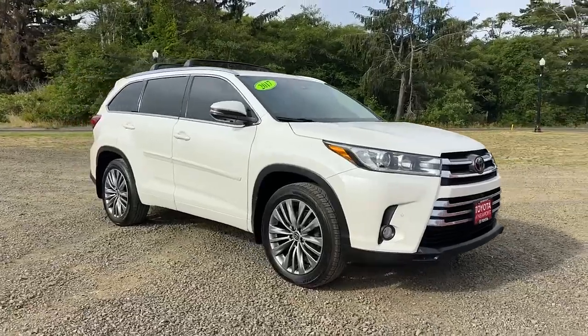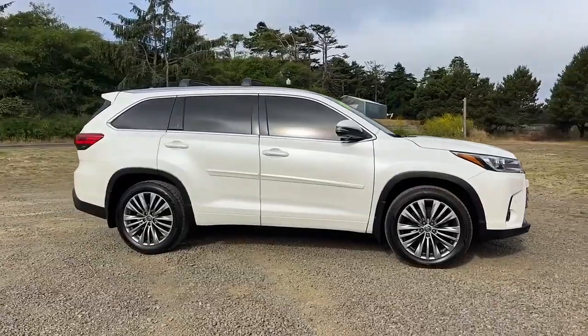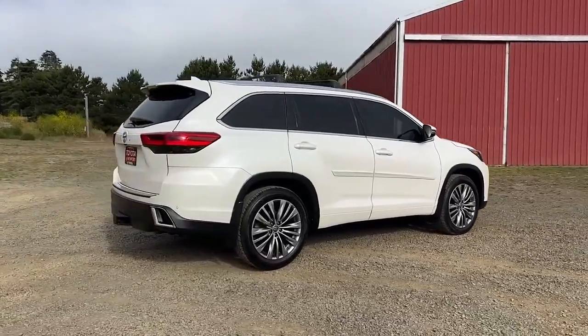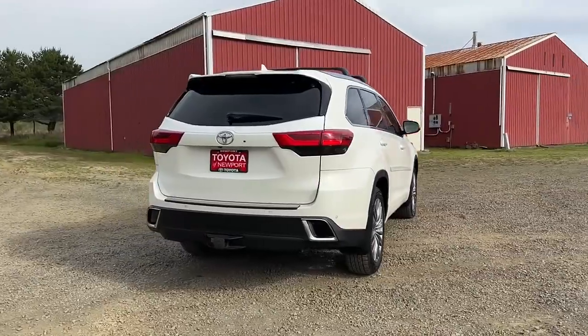Take a ride in the 2017 Highlander. The Highlander is the SUV that's thought of everything. The Highlander offers seating for up to 7 and features Toyota's innovative center stow design. The second row bench seat folds away, leaving a pair of captain's chairs.